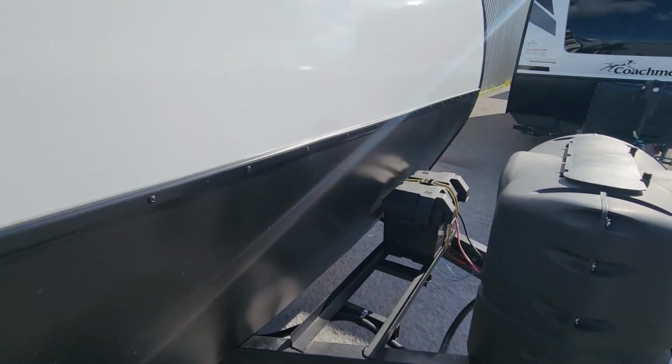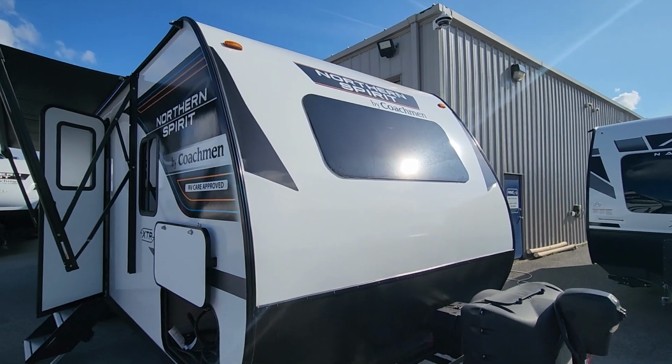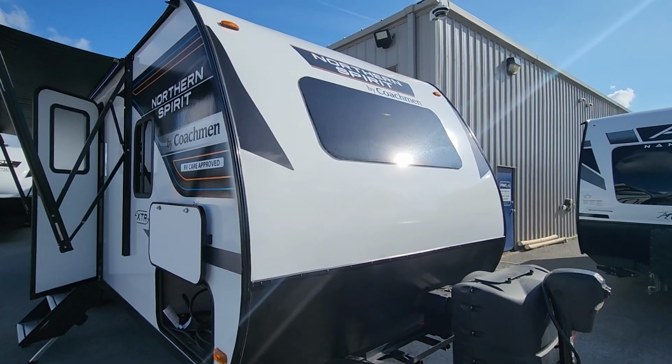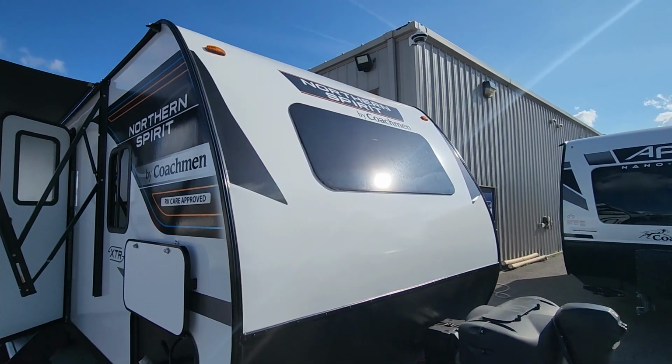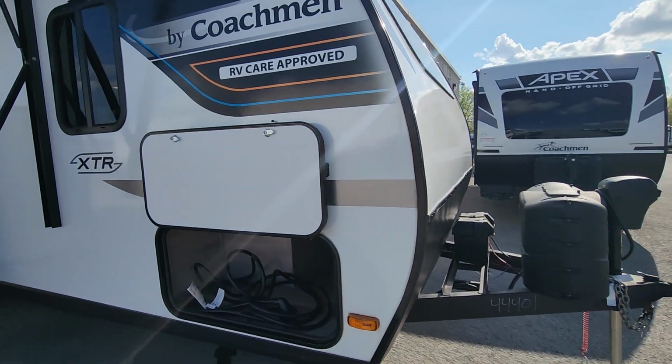You've got room for lots of batteries. You'll have one included. There is a 100-watt solar panel already on the roof here. So the nice thing is when it goes into storage, that battery is always going to be charging. You've got a great big windshield here, so letting lots of light into that front bedroom. So you'll appreciate that on a day when you have to be inside just a little bit more.